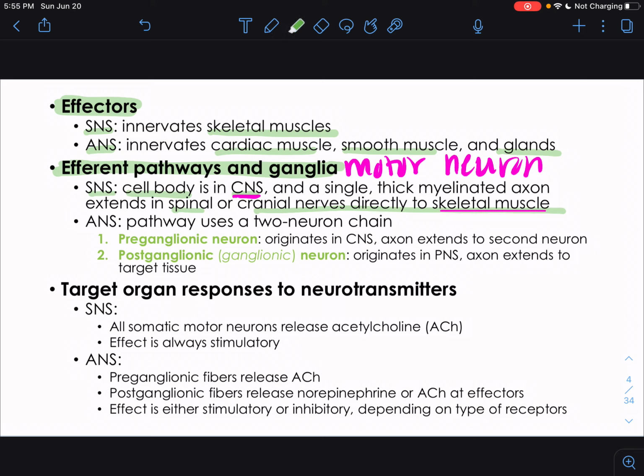Okay. In the autonomic nervous system, instead of just one motor neuron, you have a 2-neuron chain. Okay, so we have a preganglionic neuron and a postganglionic neuron. The preganglionic neuron is going to be the one that originates in the central nervous system, and the axon will extend to innervate the second neuron. The second neuron is the postganglionic neuron. That's going to originate in the peripheral nervous system, and the axon will then extend to the target tissue from there. Okay, so somatic nervous system, 1 motor neuron. Autonomic nervous system, you have 2 motor neurons.